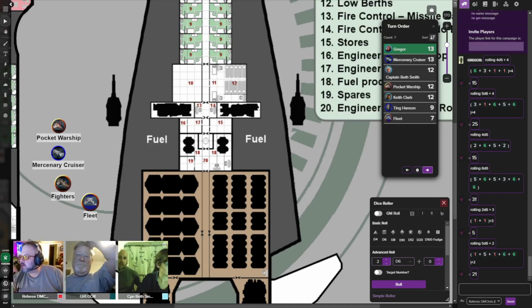Now, if you fire on, oh well, wait a minute. Look at the range here. It says special. Final mount weapons, missiles. So these are standard missiles with a range. Man, standard missiles have thrust 10. No wonder.